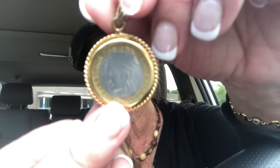I was going to list this the other day and it says 925 on the bail, but then there's also something right above it and I can't make it out. Some kind of fuzz or something. So I acid tested it and it tested positive for 10 karat gold. So I thought I would take it to my jeweler and see what he says.